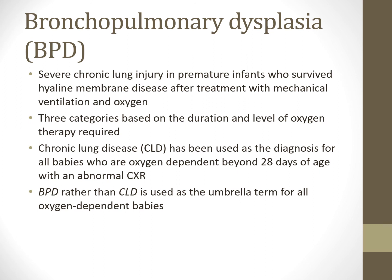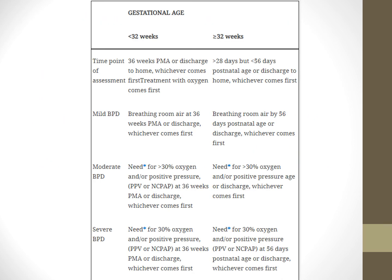So based on duration, chronic lung disease has been used as the diagnosis for any of these kids that are oxygen dependent at 28 days of age. BPD is more commonly used than CLD. But CLD, just like COPD, is an umbrella term for all oxygen-dependent babies. BPD is more specific to someone that's usually post-RDS. So this is the scoring for mild, moderate, and severe BPD. I may not ask you to memorize this, but you should notice what it's looking at and what's involved with it, but I will not make you memorize this.